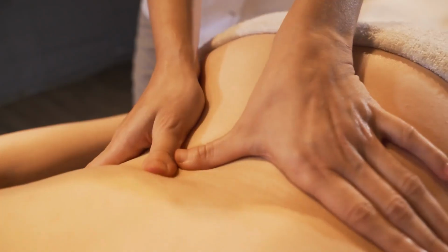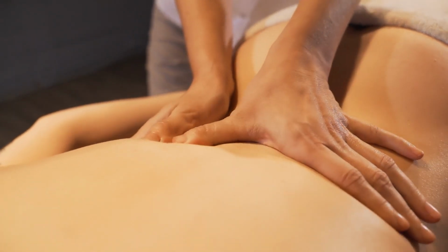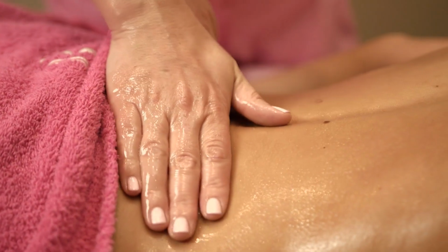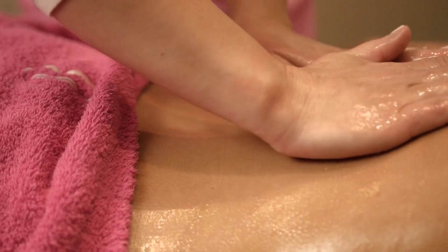That was a surprise. She does some work on my hips and my low back because I just had two babies in a row. So she's helping a lot with some of that low back pain and hip pain that I'm still having from childbirth.